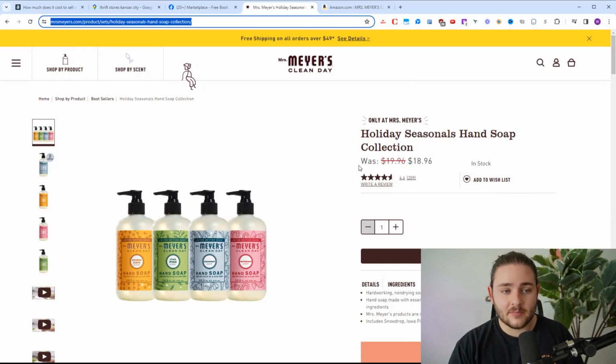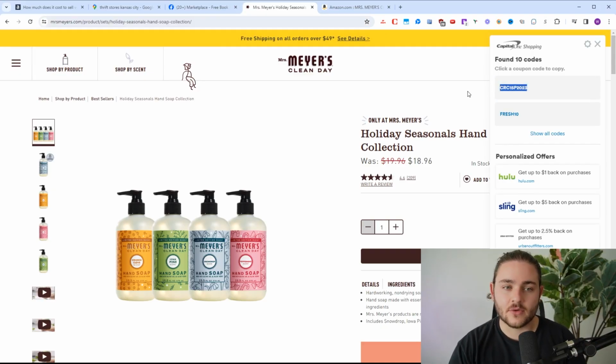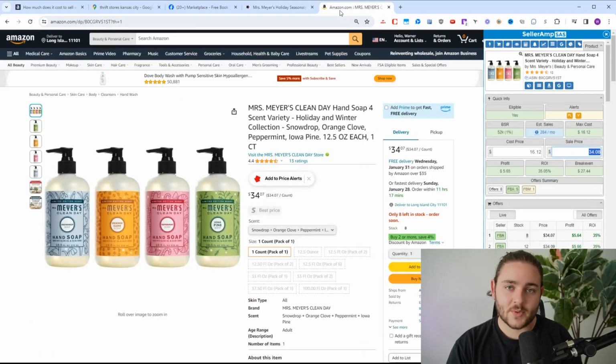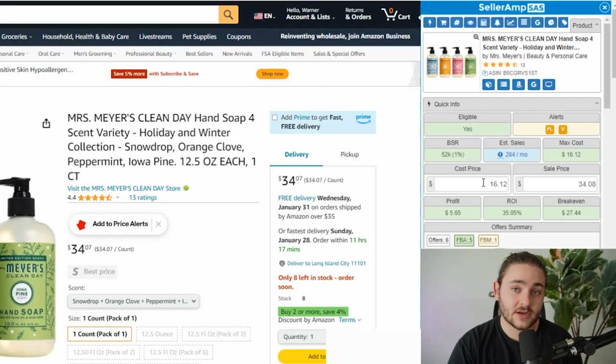So for example, we can buy this set of holiday soap. It is $19. Also on this free Chrome extension, it's called Capital One Shopping. This is a 15% off coupon code I was able to apply. But when we look at that exact same product on Amazon, it's selling for about $34. In fact, when we plug in the cost that we're going to pay after that coupon, we're going to be making over $5 every time this item sells. We get a 35% return on investment on this item.